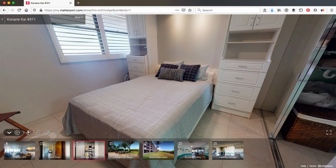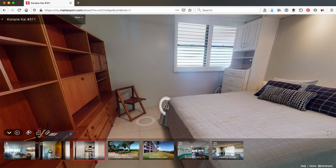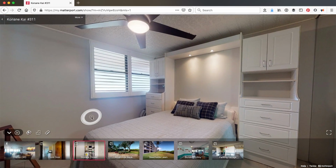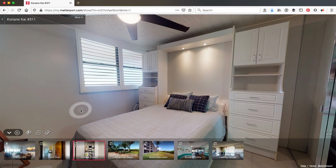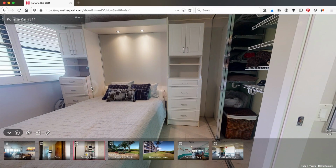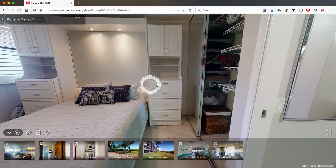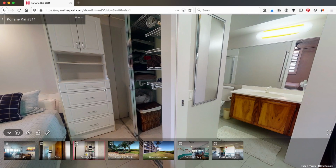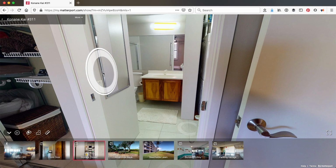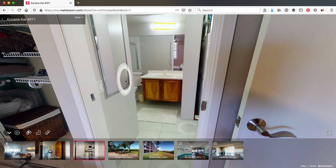As we walk into the room, you'll see built-ins here immediately on your left. You'll notice tile floors, an overhead fan, plantation shutters on the windows, and the bed is actually a built-in Murphy bed straight ahead. Then you have the clothes closet with mirrored doors to the right, and then entry into the first full bathroom next to that.